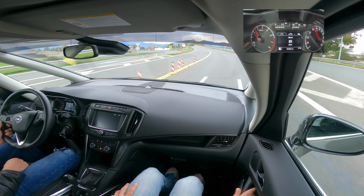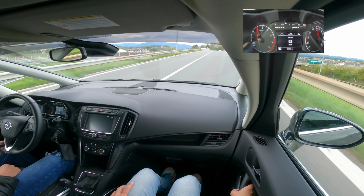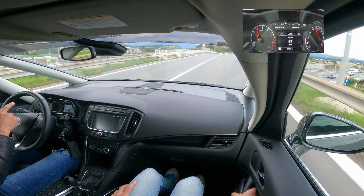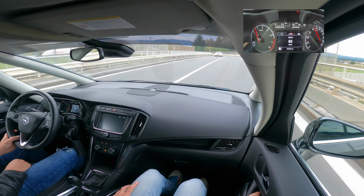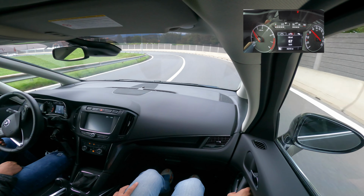Oh yeah, and I forgot, top speed is 225 km per hour, 0 to 100 is 8.7 seconds, so enjoy!